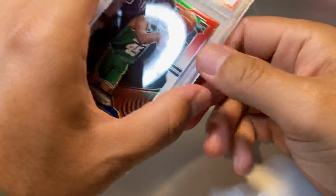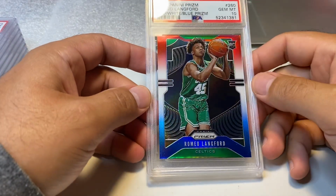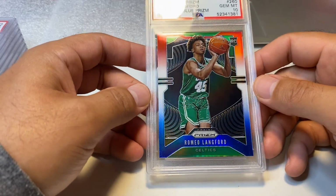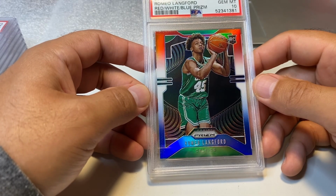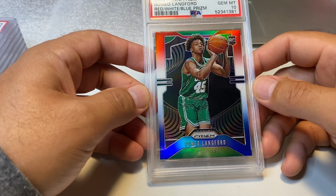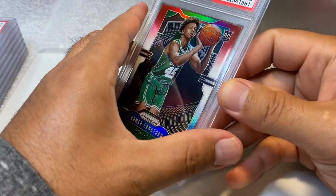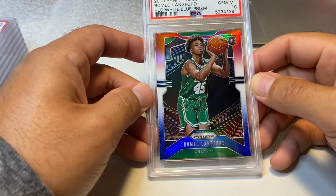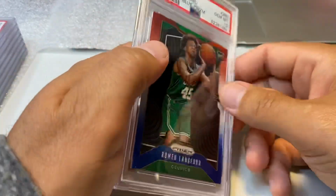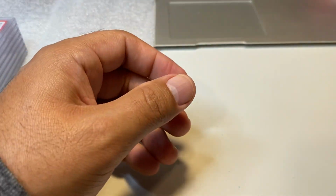And here's one that probably is not going to give me much return, but whatever, you pull it out of your commons and it's a Blue, Red, White, Blue Prism. Comes out of cello packs at retail, and it looks sharp, so why not? You Celtics fans will have to let me know what his prospects look like. I don't think he's done anything really yet, but when he does, I'll have a PSA 10 parallel rookie of his.